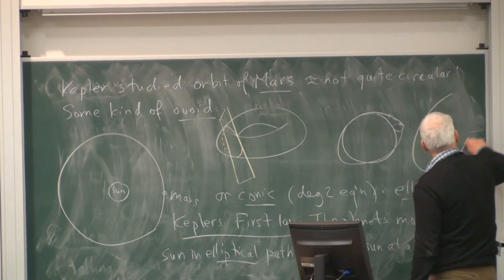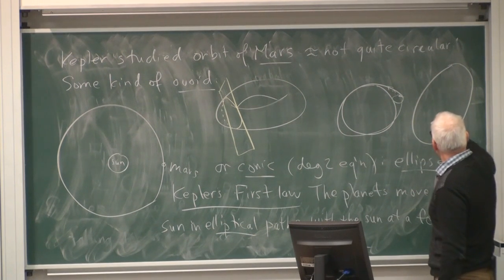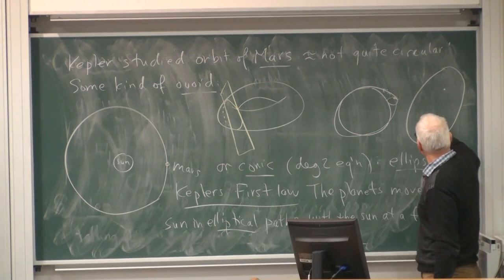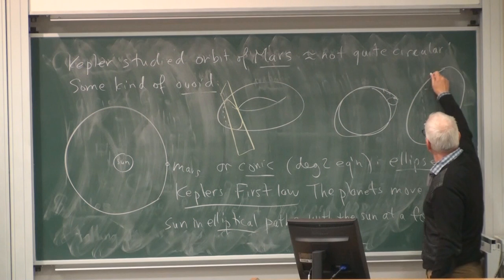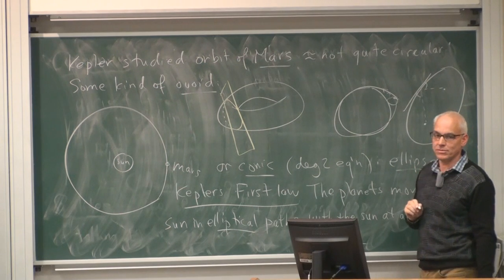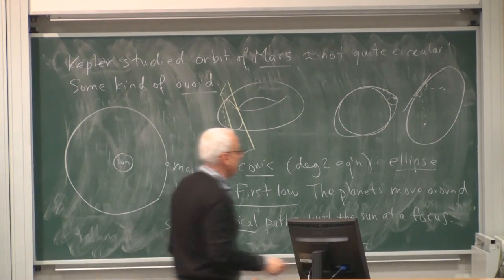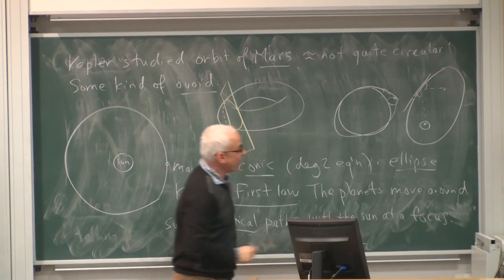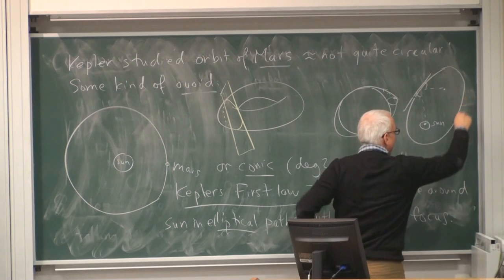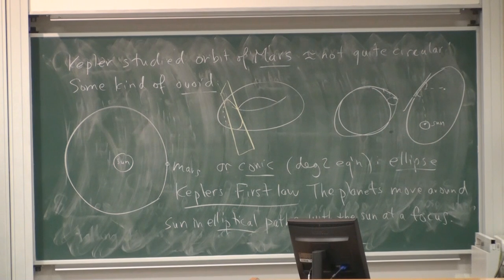if here is an ellipse, that's more exaggerated than the planet's orbits, but it would have two foci. Okay, and I remind you that the foci of an ellipse have various nice properties. For example, if you reflect a sound wave there, it bounces off and comes back to the other focus. So this angle is the same as that angle, or this spread is the same as that spread. Okay. So these are the foci of the ellipse. And what Kepler was saying is that if this is the sun, then it's going to be at one of the foci, and the planet is going to go around the ellipse with the sun at one of the foci.